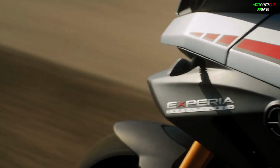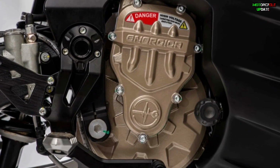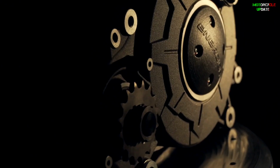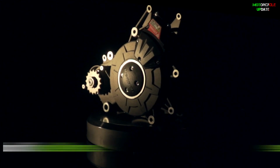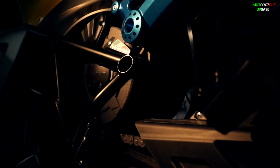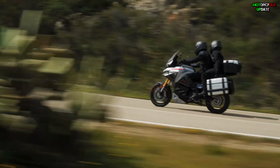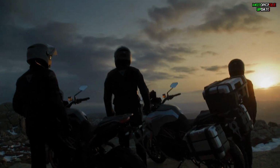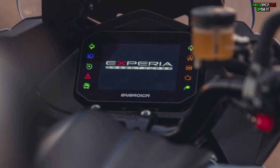The new engine provides a continuous power of 80 horsepower at 7,000 rpm and peak power of 102 horsepower at 7,500 rpm, while the torque range is 150 newtons to 900 newtons at wheel, and the top speed is limited at 180 km/h. In addition to the battery and motor, Energica has significantly revised the onboard electronics of the Experia.